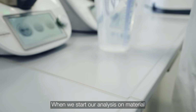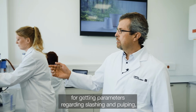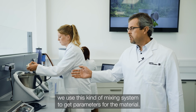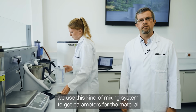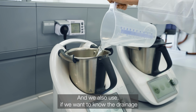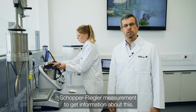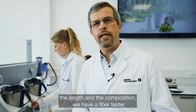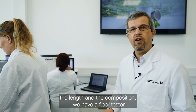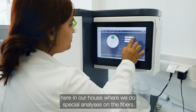When we start our analysis on material for getting parameters regarding slashing and pulping, we use this kind of mixing system to get parameters for the material. And if we want to know the drainage, we also use a Schopper-Riegler measurement to get information about this. And if we want to look deeper into the material, the fibers, the length and the composition, we have a fiber tester here in our house where we do special analysis on the fibers.